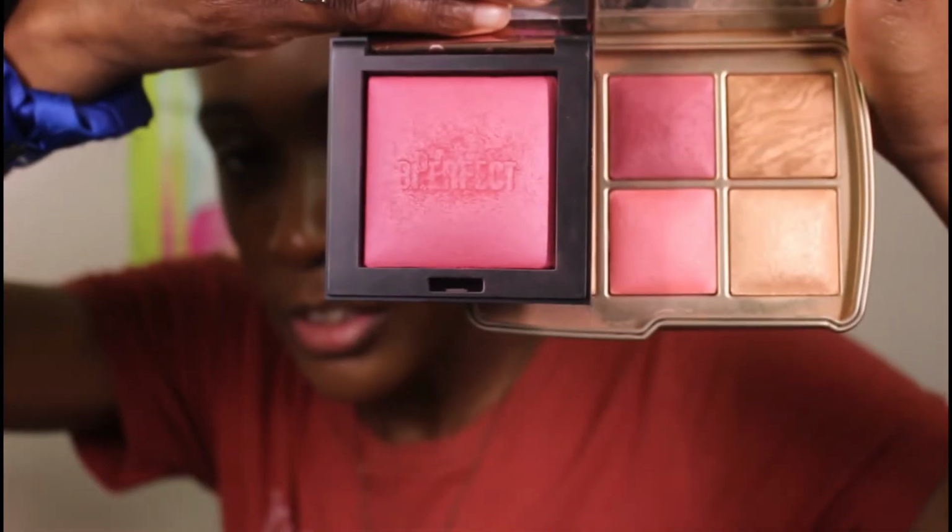So yeah, as you can see, the shades are pretty similar of both of these when I show it to you. So we're gonna try them side by side and see how they wear. So I just got a whole bunch of stuff to wear test along each other.